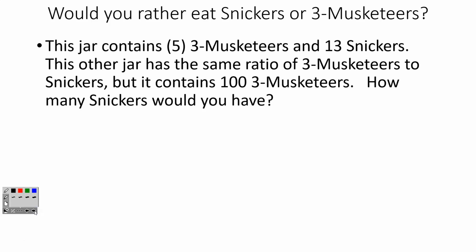So we've got a jar. You won't be able to see it at home, but a jar has 5 Three Musketeers in it and 13 Snickers. The other jar, which is bigger, has the same ratio of Three Musketeers to Snickers, but it has 100 Three Musketeers. So how many Snickers would you have? And this is something that the classes will be talking about today. I'm not going to give you the answer just yet. I will towards the end, however.